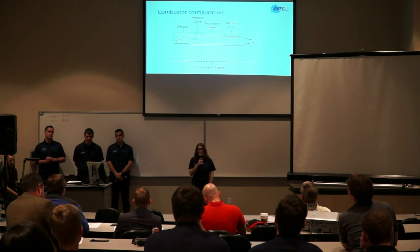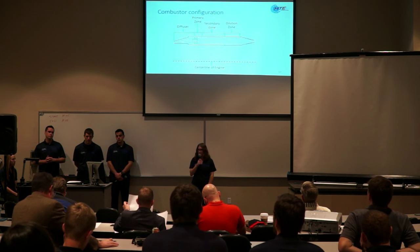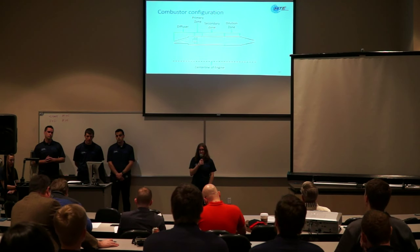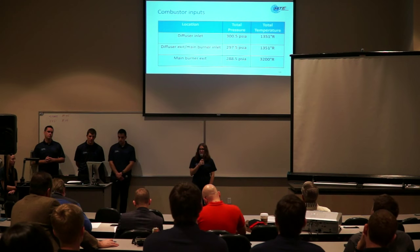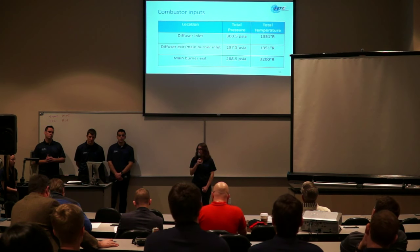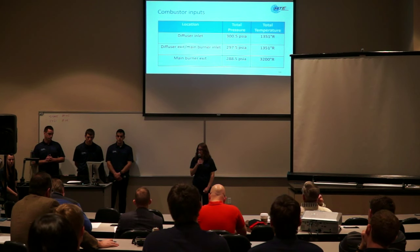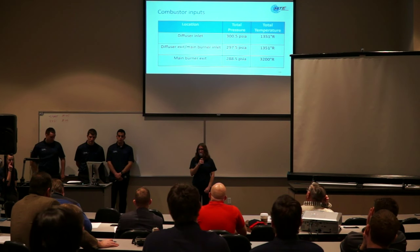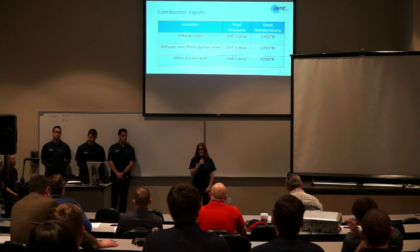The combustor is broken into 4 main zones: the diffuser, primary zone, secondary zone, and the dilution zone, which I will all talk about. The combustor is designed at the maximum dynamic pressure condition of our engine, so the total pressures and temperatures are at this condition. As you can see, the pressure decreases slightly throughout the combustor, whereas the total temperature increases significantly.